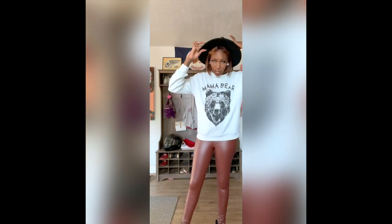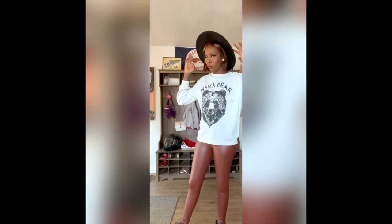Also, with this hat, it has a little gold band around it, which I thought was really cute. I thought it was so cute that I ended up getting it in another color from Fashion Nova. So, you know, I'll show you a close-up. There's that cool, neat little gold band that made me get the same exact hat in a different color.